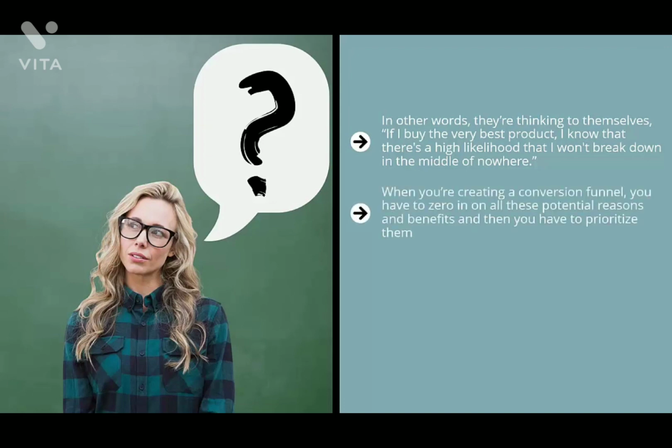When you're creating a conversion funnel, you have to zero in on all these potential reasons and benefits, and then you have to prioritize them. Which are more likely? Which could be tied to questions? Which are more practical? But whatever you do, your sales funnel must speak to all these different needs to push people down the funnel. Remember, different benefits appeal to different people. So when you get all these clicks from your paid Facebook ad campaigns or from your organic article marketing, your sales funnel must have enough information in it to appeal to different types of people.